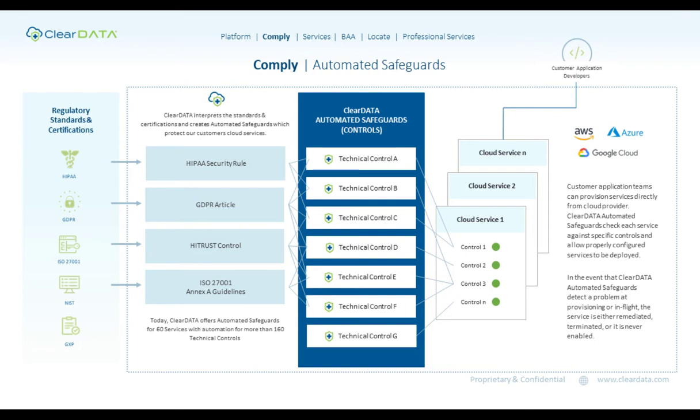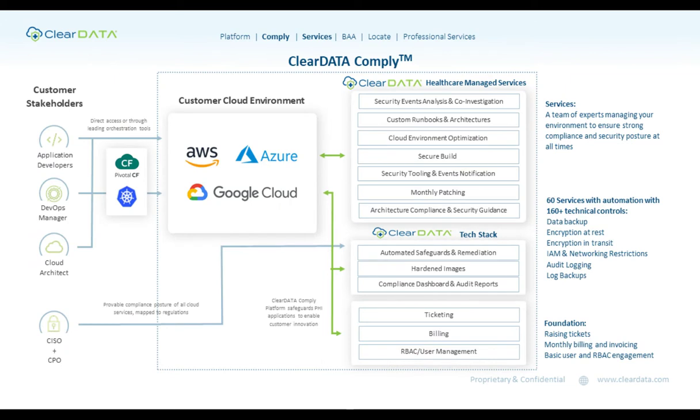So the center of this image shows the join of a healthcare standard mapped to a technical control of a cloud service. So if you think of an Amazon storage service, we have to ensure that the encryption is properly set for any storage that may contain PHI, and that's part of our automated platform. Anytime a storage bucket is created or modified, we evaluate that and, if necessary, remediate it to ensure not only the initial compliance, but ongoing compliance as well. And we do that across a large number of services and a large number of clouds.